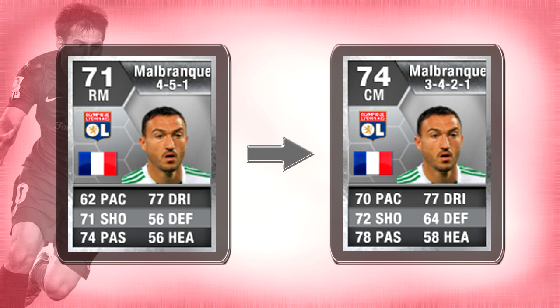Mabronk has also been given a nice increase from 71 to 74, also changed from a right mid to a centre mid. His pace has gone up from 62 to 70, dribbling stays the same, defence been given a nice increase, heading gone up a tiny bit, and the shooting and passing also been given a nice upgrade, so I might try him out in my French League 1 squad.